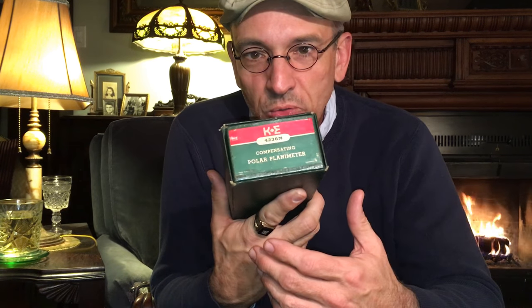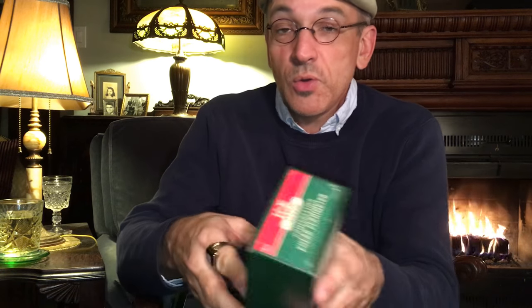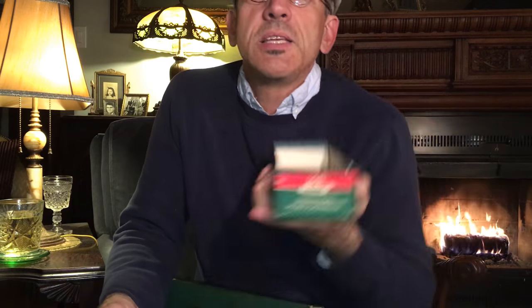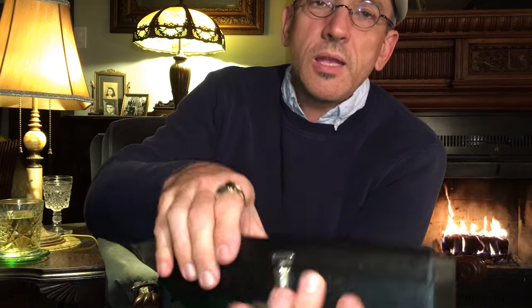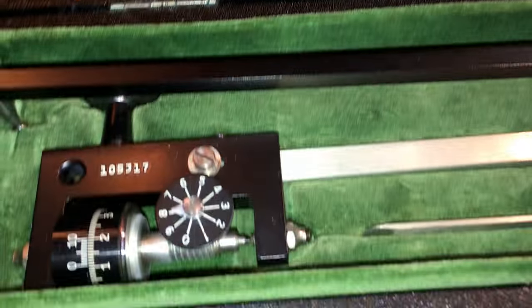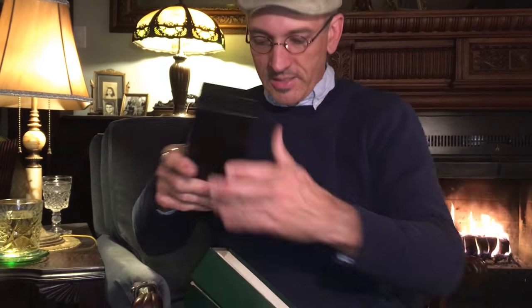I didn't just break it. This is a German-made precision drafting tool. This I paid $5 for. It's going to sell for between $65 and $85 on eBay, because I've seen a couple of these sell already. And that's what you look for, what has sold. It's a compensating polar something. From 1949, it has the original instruction book, and you can see here, it's a really neat drafting tool. It doesn't have any wear on it at all. So, I'll let you know how that does.